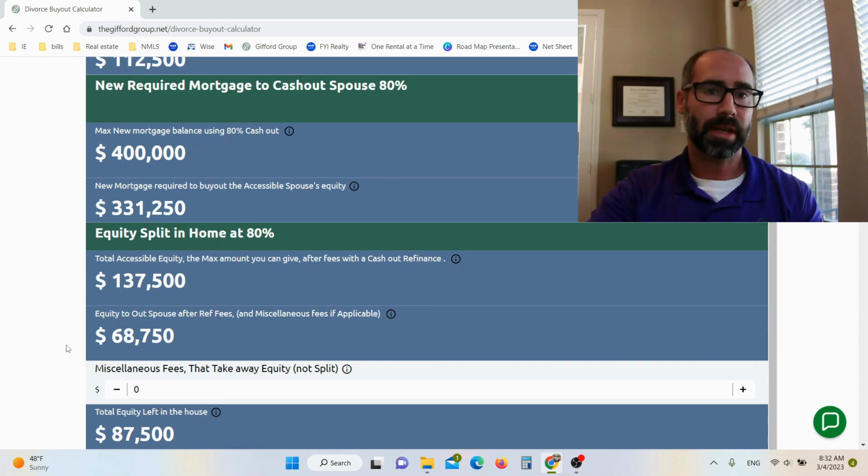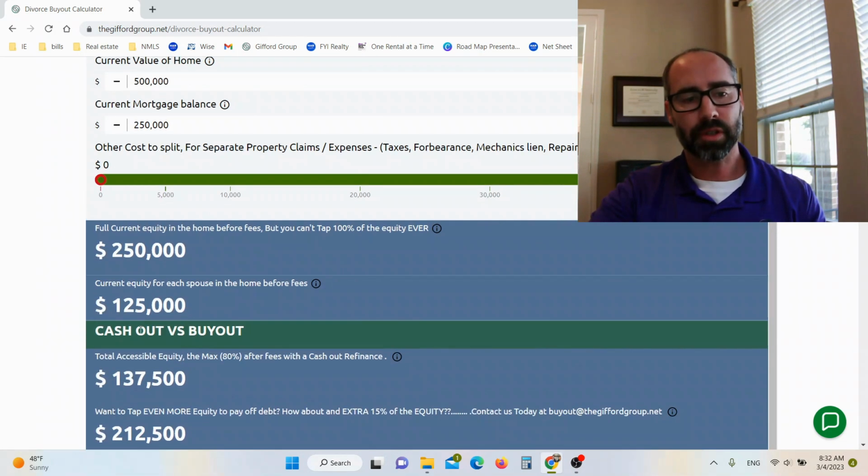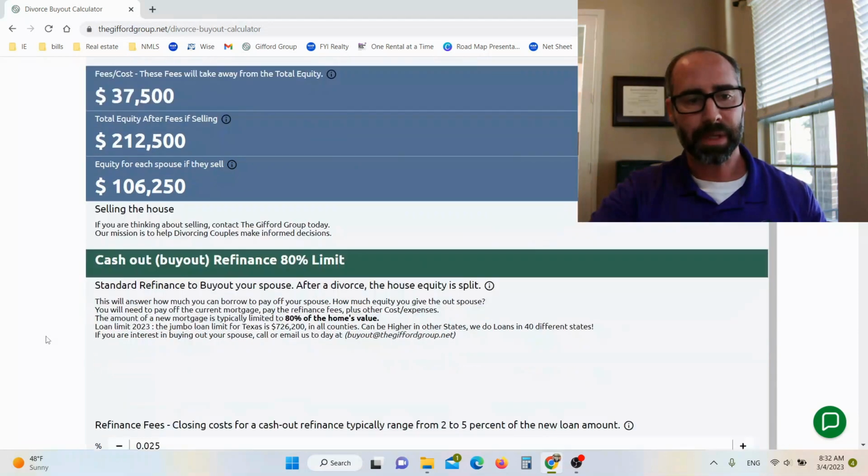So that's my situation. The numbers weren't exactly mine, but say I had a $500,000 house and we had a $250,000 mortgage, and I go to my ex-wife and say, you want to keep the house? It's fine. You can refinance it, but I want half my equity. Well, this is how much half would have been. It would have been $68,000 that I would have walked away with. Not bad, but nowhere near the $125,000 I was thinking, right? That's about half of what I thought I was going to get because of the 80% rule.